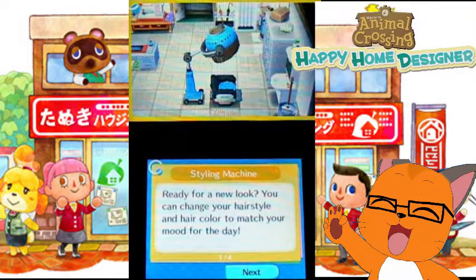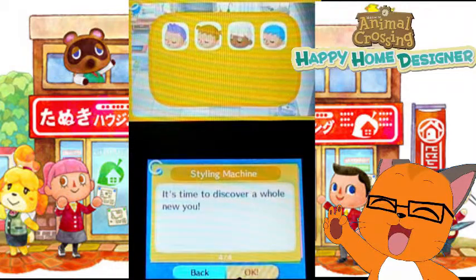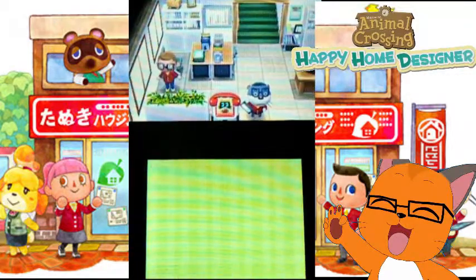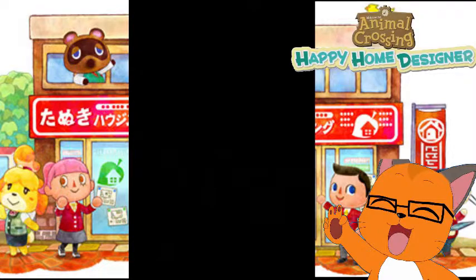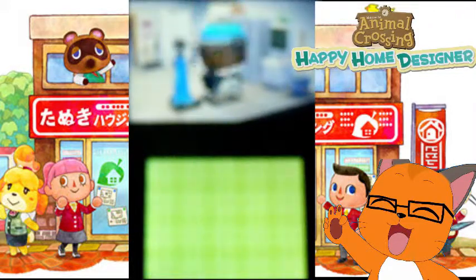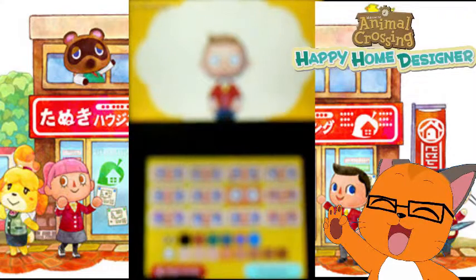Oh, ready for a new look? Sweet! Look at that. Let's get that then. You can use the styling machine to change your look. Alright, now that we can actually use that, let's go do that. That was awesome. So I can use that. I can learn how to use these machines. That's cool. Whoa, you can really change it.